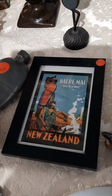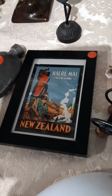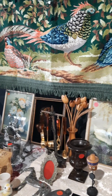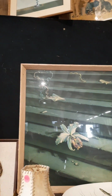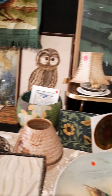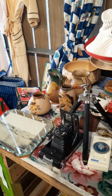So haere mai in te reo Māori means welcome. Haere mai. Lots of really cool things. If you want a day out in Hamilton, come to the Collectibles Market.